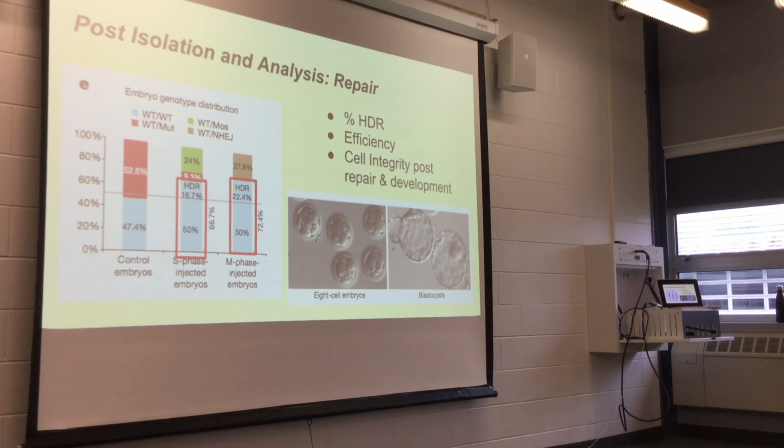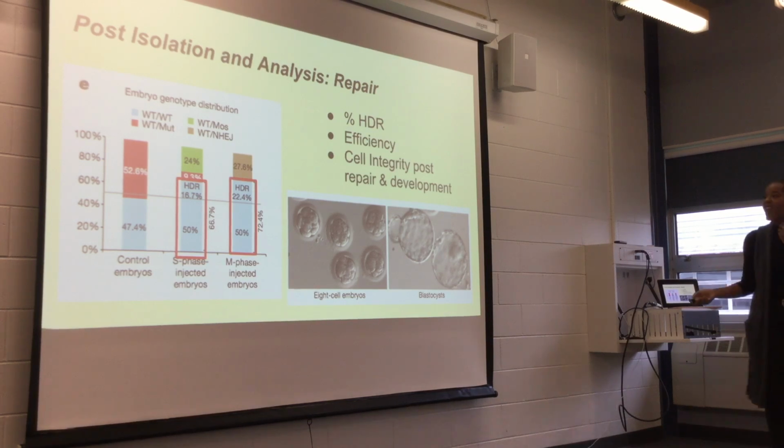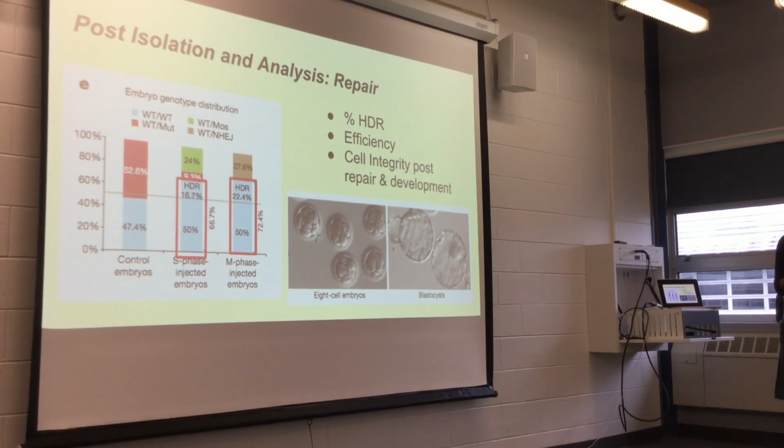You back there. The oocyte? Yes, the oocyte. Very good. And so what they did is they evaluated the cell integrity of the oocytes. Here you can see these 8-cell embryos. The morphology is normal. You don't have any big growths anywhere. And then the development into a blastocyst also is very normal.